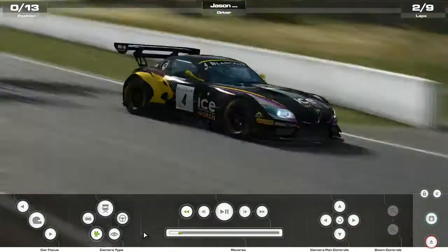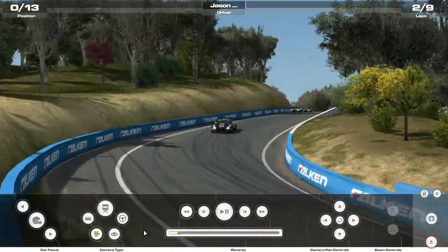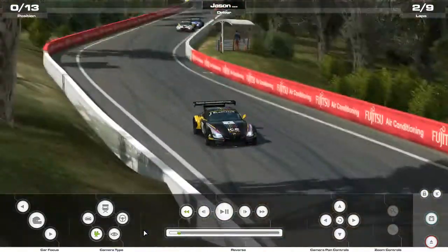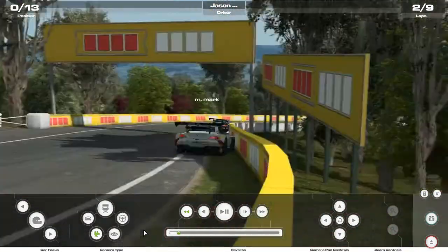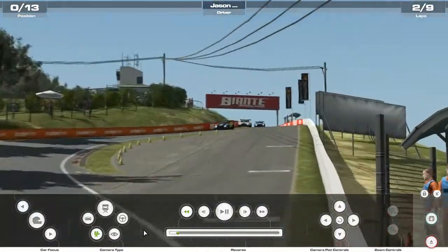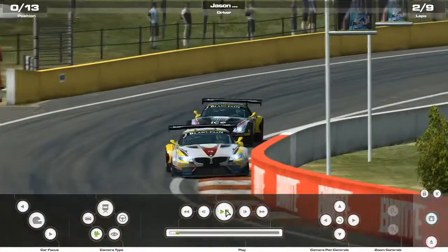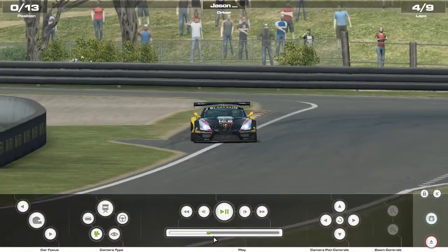So let's take a look at how that transpired in the downhill section. Genghiz losing control of the car. Looks like Mike Mark may have made a mistake. He's dropped quite a bit back. Either that or he was pushed wide, perhaps? Alright, so he makes a mistake.